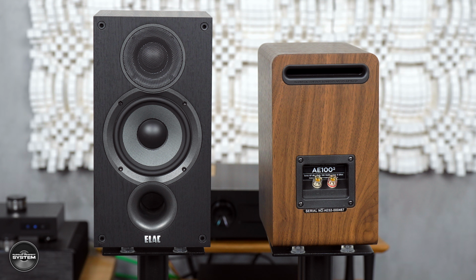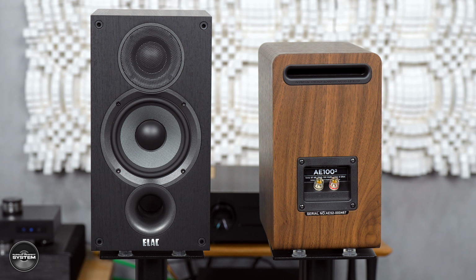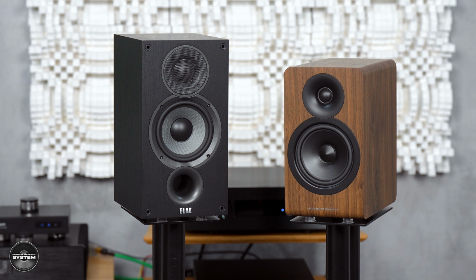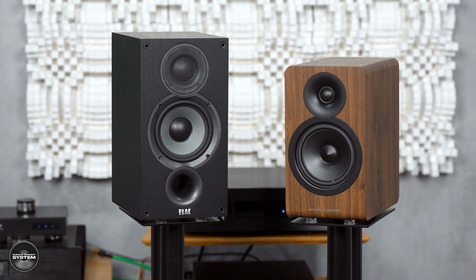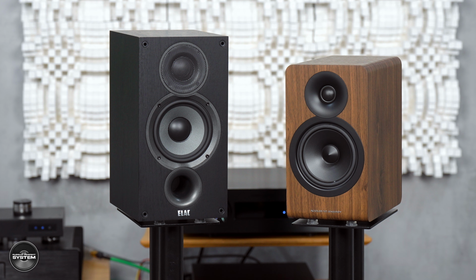But there are big differences here too, such as front ported with the Elac and rear slot ported with the Acoustic Energy. I think visually the AE100 are the much nicer looking speakers, but maybe you would prefer the old school nostalgia look of the Elac. One other big difference is the size.